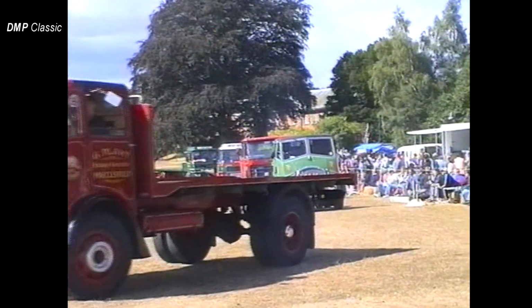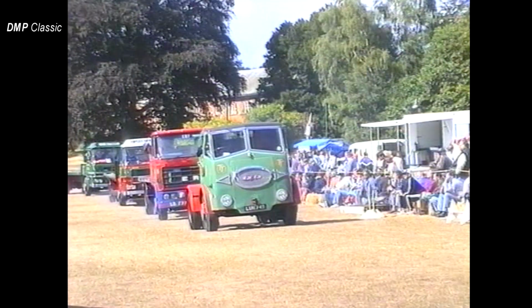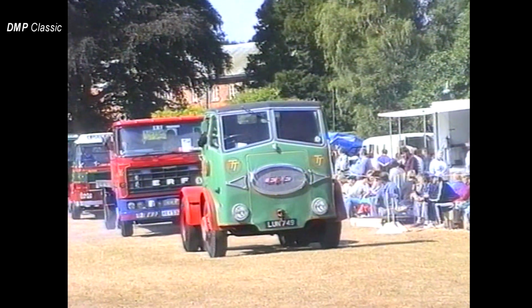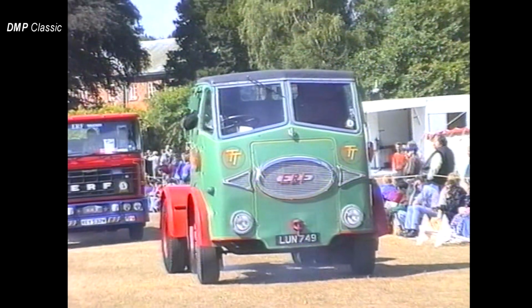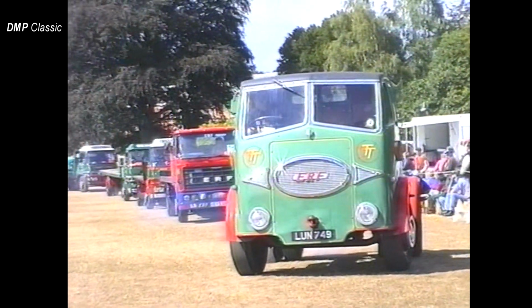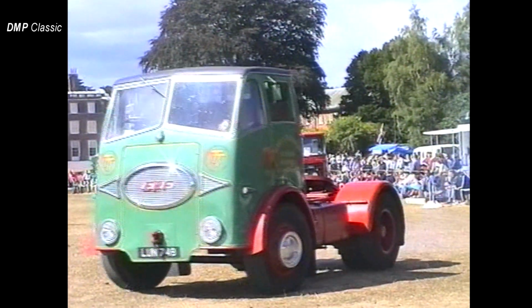LUN 749 has an aluminium panel cab. All the KVs in the later 50s had fiberglass cabs, but as you can see, this one, being a tractor unit, is the only one of its kind that survived. It's in Terry's Transport delivery from Ellesmere.